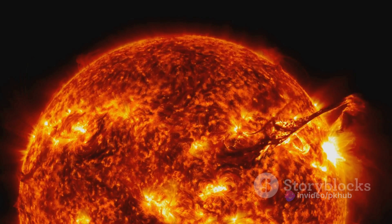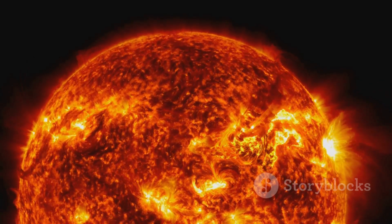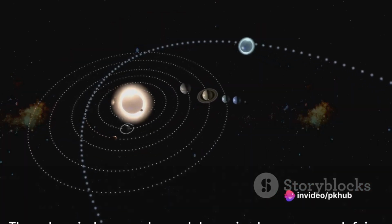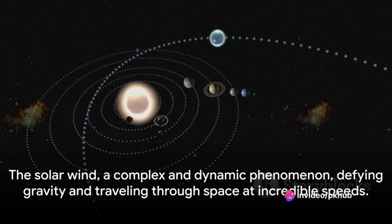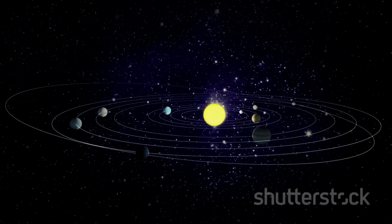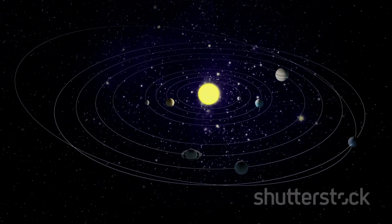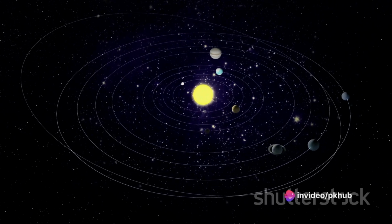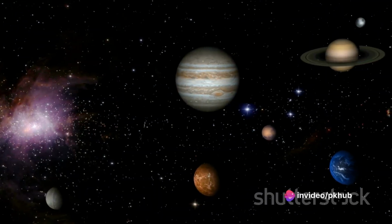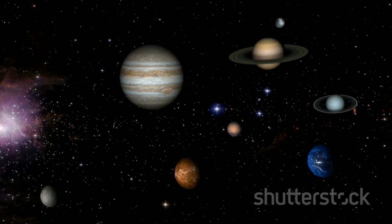Our journey begins with the sun, the star at the center of our solar system and the primary source of the solar wind. The sun, like all stars, is a hot ball of gases. Its outermost layer is known as the corona, a region of extremely high temperatures, reaching up to a few million degrees Celsius. This intense heat is the cradle of the solar wind. The extreme temperatures of the sun's corona cause hydrogen atoms to split into protons and electrons, creating a plasma state. This high-energy plasma is constantly in motion, creating an ever-changing environment.